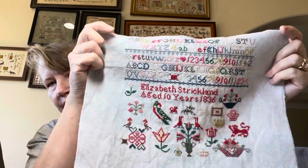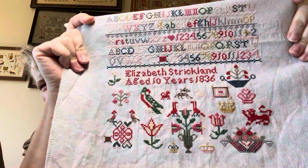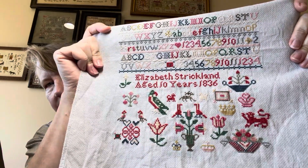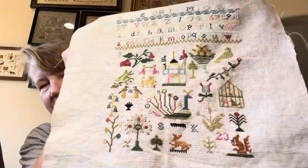Okay, this one I kind of finished recently, Elizabeth Strickland. She is a square, so she's going to be easy to frame. I think I did change a couple of the colors of this, but a lot of them were in there, like that bright red and the bright green. This is the EB sampler by Sheepish Antiques.